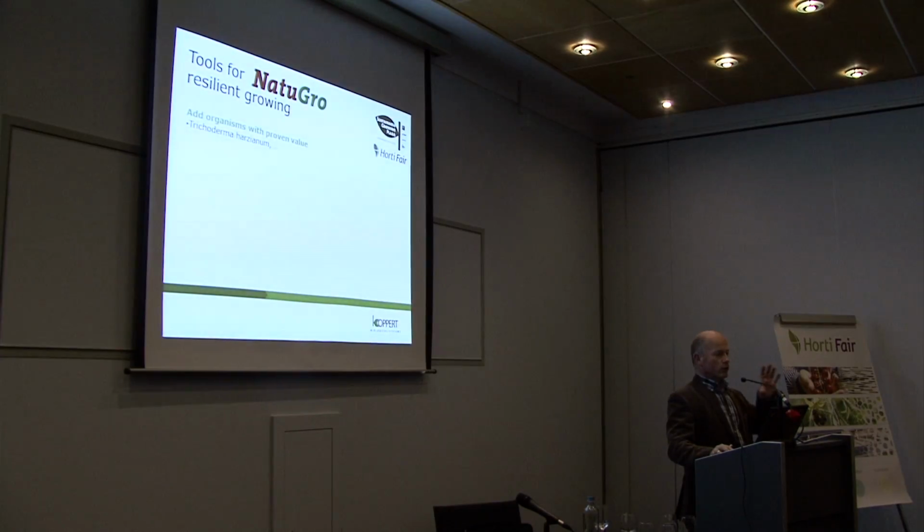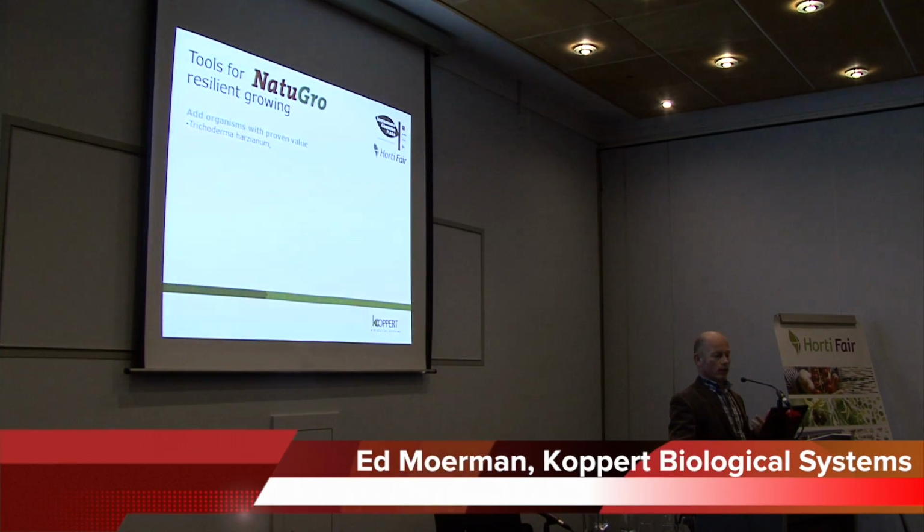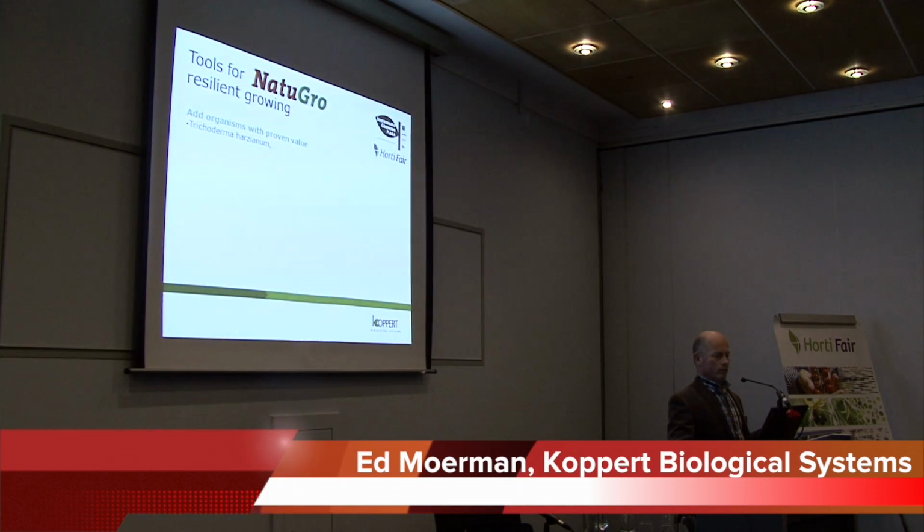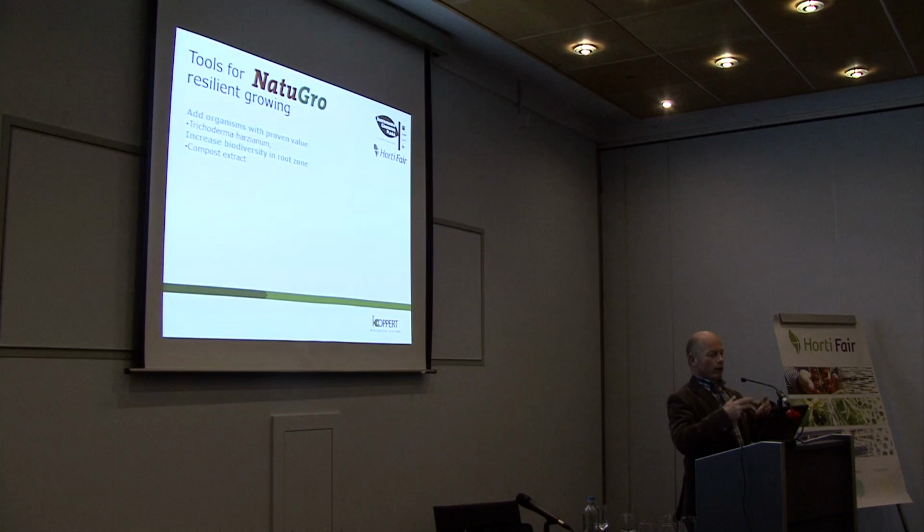So the tools, just in a nutshell, we use in this resilient growing is adding certain organisms with proven value, like Trichoderma, but there are more in the pipeline to come. We aim to increase biodiversity in the root zone, so we don't like a sterile environment, like in a hospital, because we think that's very fragile. We like a lot of different organisms, which are in a balanced situation. A compost extract is one of the ways to achieve this, also in rock culture.